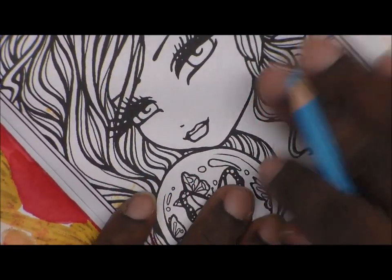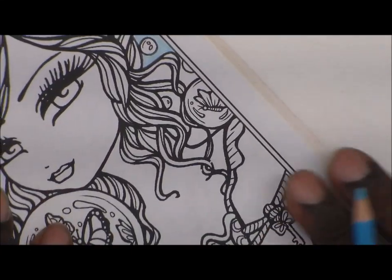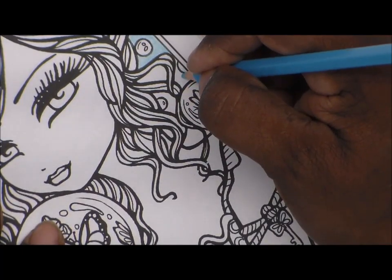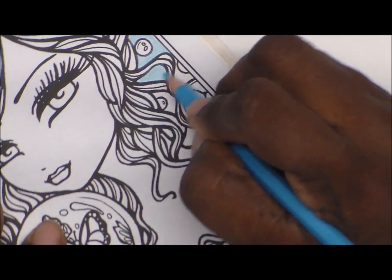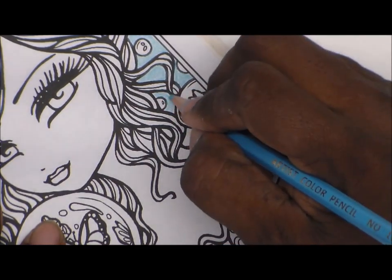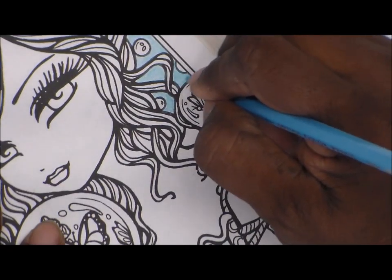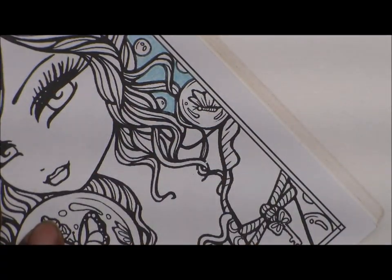Let's see. This is my way. I want to go ahead and finish the background only with this color since I'm using this. Well, I could just write the color down that I'm using. Alright, now let's do a bit of a darker color.